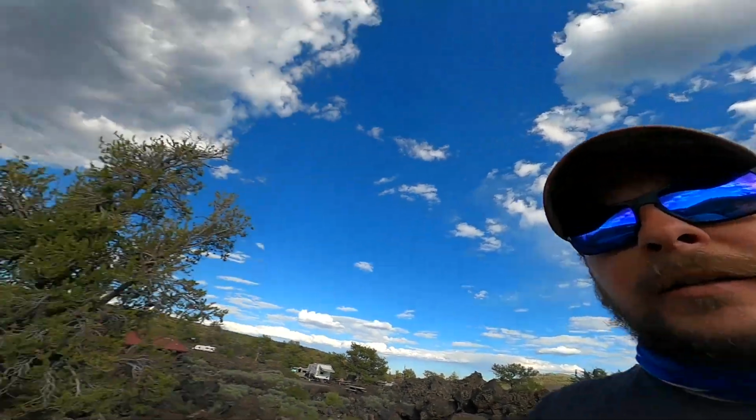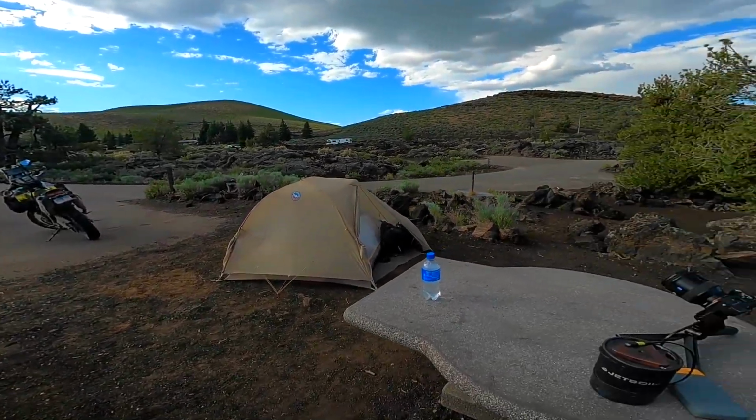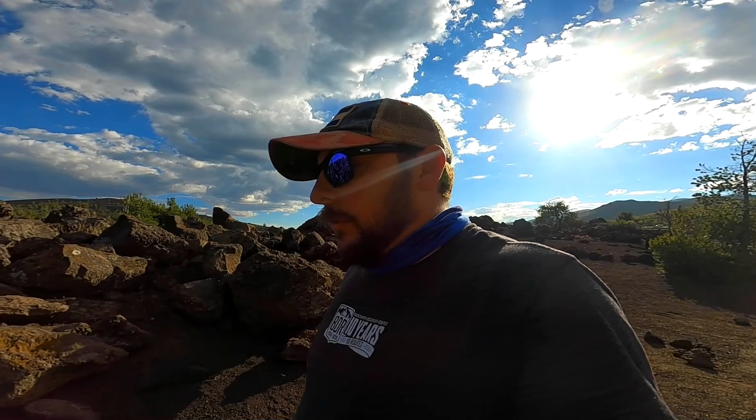Sorry if this looks a little bit weird, but I'm having to handhold you because this is the camera that the mount broke off the bottom, so I can't attach my handle. But I'm all set up in camp. Cool little park. I'd never been here before, but I had wanted to. So just enjoyed my afternoon, kind of took a nap, checked out the visitor center, hung out. It was very hot this afternoon, so a lot of it was just trying to find shade as best as I could.